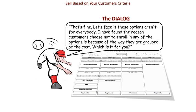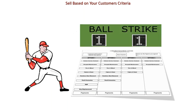I have found the reason that customers normally don't choose to enroll in any of these options is because of the way they're grouped or the cost. Which is it for you? If you don't pass through these steps, you're missing opportunities. There's just no question about it. Because some people might say it's just the way they're grouped, and by regrouping them slightly differently, taking out one thing, maybe taking out something else, they're set with that, and you can upsell one other product, and you end up with a 4, 5, 6 product deal, as opposed to fighting them in the direction that you think you want to take them, or you think they should go.